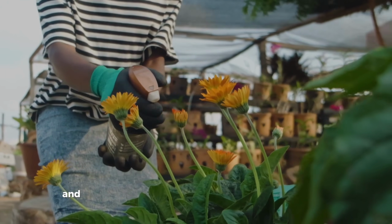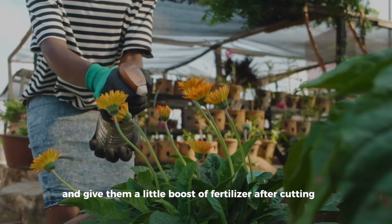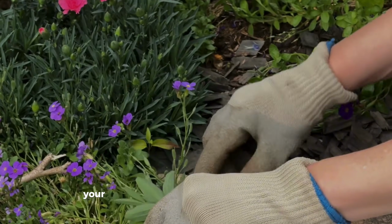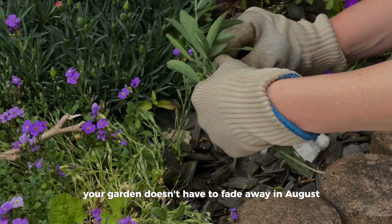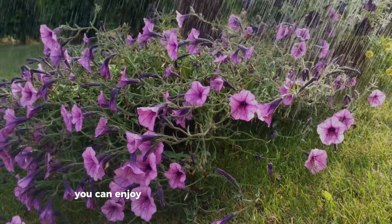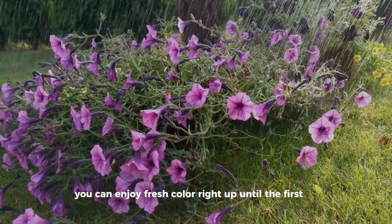Remember to water and give them a little boost of fertilizer after cutting back to help them recover and push out that new growth. Your garden doesn't have to fade away in August. With a little courage and some strategic pruning, you can enjoy fresh color right up until the first frost.